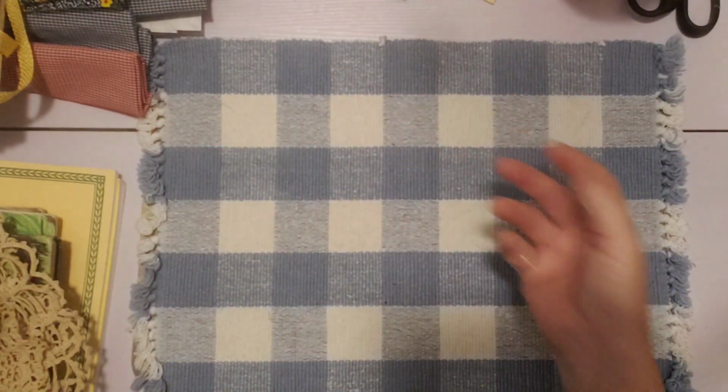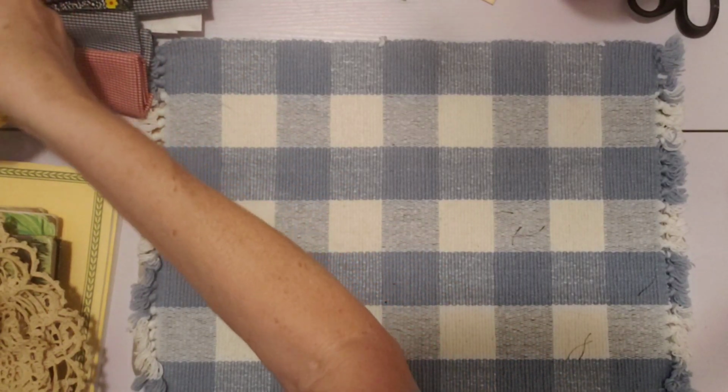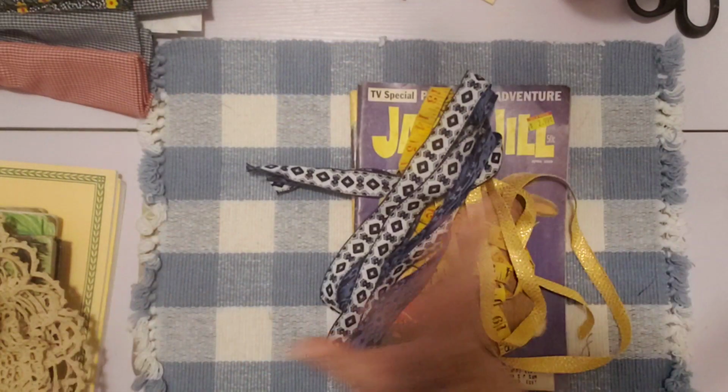So my other little pile, this is the stuff I got from my local mom and pop store. I had driven by Saturday on my way to Walmart.